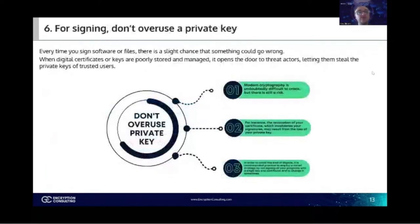Now we'll move on to number six, which is not overusing a private key. And what I mean by that is you may release a lot of software a year, or you may release patches constantly throughout the year or across a number of years. And if you use the same code signing certificate for, say, 5 years, then that becomes an issue because somewhere within those 5 years, that key could have been compromised, whether it's with your knowledge or without it. And it could be being used for other purposes as well for signing. So if you just have one key and one certificate that you're using to sign code across a long stretch of time, that's a big issue.